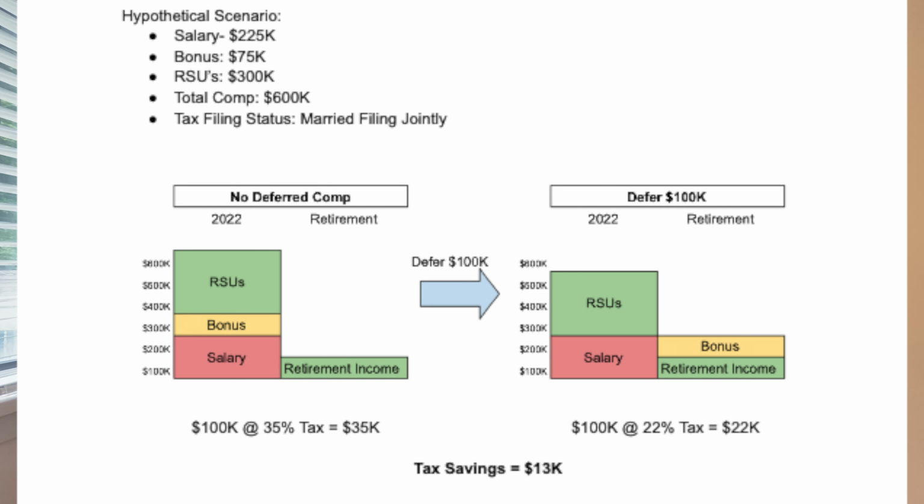So let's look at an example. This is a real simple example just to make it easy for you. If we take a highly compensated employee today, let's say makes $600K, half of which is their salary and bonus, that would put them at the 35% tax bracket, assuming that they are married filing jointly. If we suppose that same employee was going to make $75K in retirement, maybe on the low side, that would put them at the 22% tax bracket.